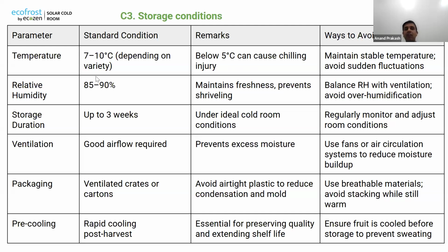Second, in terms of relative humidity as well, since the majority of this is nothing but water, the dragon fruit has a good amount of moisture in it. So maintaining a relative humidity inside the cold room is also very essential, as it would help in maintaining the freshness and prevent shrivelling. For example, if you take capsicum, if you keep it in the fridge as well, if proper humidity is not maintained, it will shrivel. The water will be removed. Likewise, same goes for dragon fruit as well, wherein if a good amount of humidity is not maintained, the commodity will start shrivelling.